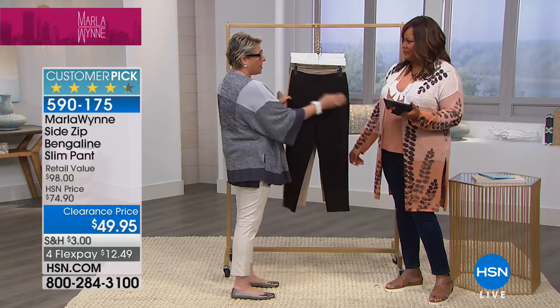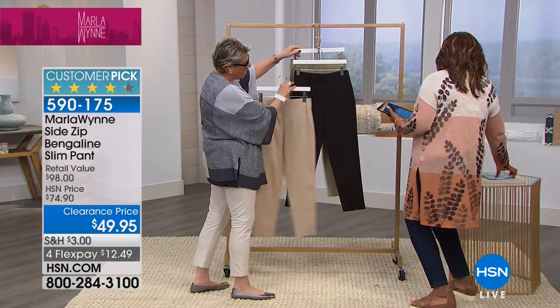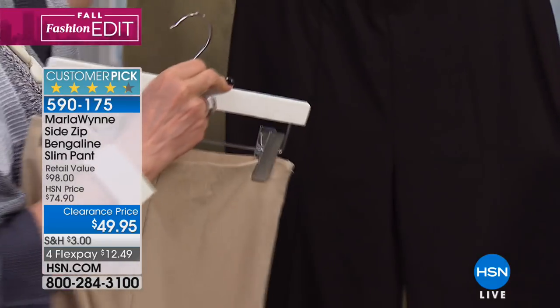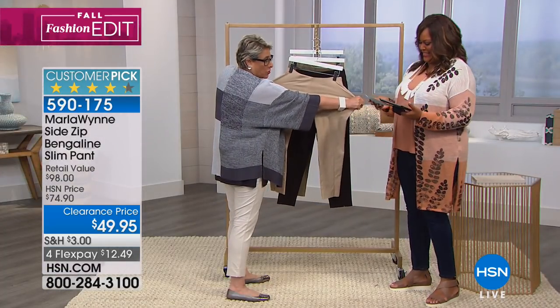So here's the cool thing about this. This is a blend as well. I'm going to put the colors up, so we've got it for you in black, sand, and light olive gray. Light olive gray, if that's not confusing. It's kind of olive gray. You'll get the hang.